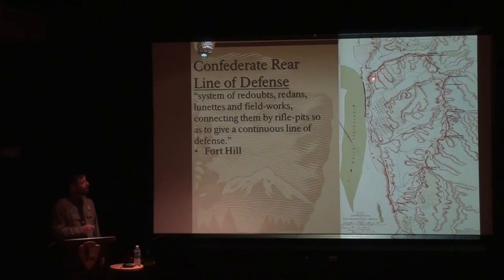So you had Fort Hill, and that's going to be our tour stop 9 in the park. It's going to anchor the left flank of the Confederate defensive line.